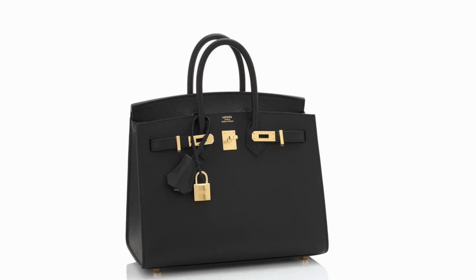So I reserve the right to change my mind on this bag. I've certainly changed my mind on many luxury things. If you asked me 10 years ago, I would have told you that I didn't like Birkins at all.